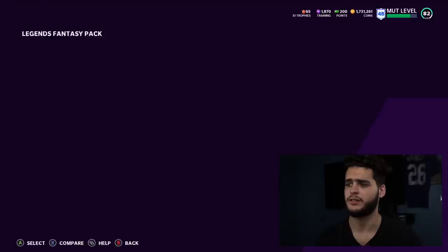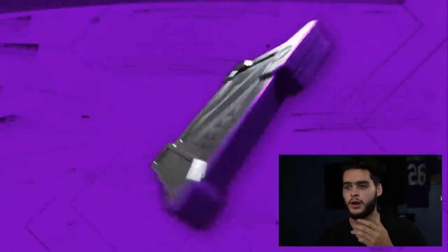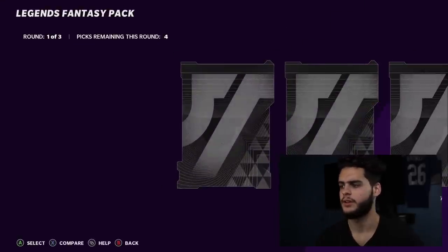That pack sucked. How many 85 pluses do I have? I have 2, right? Or is that just for opening weekend? No, I still got 2. Okay. That's pretty solid. That's still some pretty good chances at a good pull there. Let's see right here. So we got 3 more packs, I believe. Silvers.